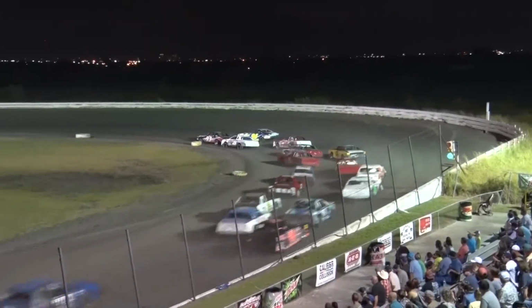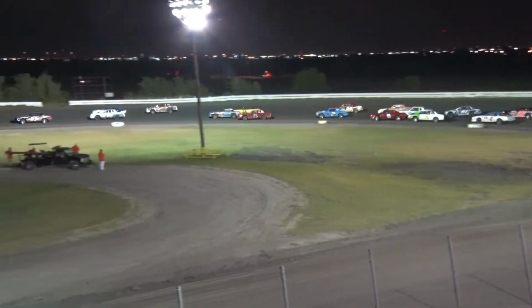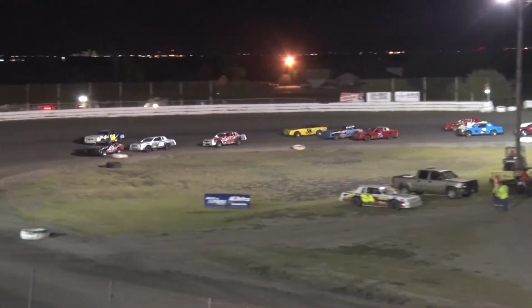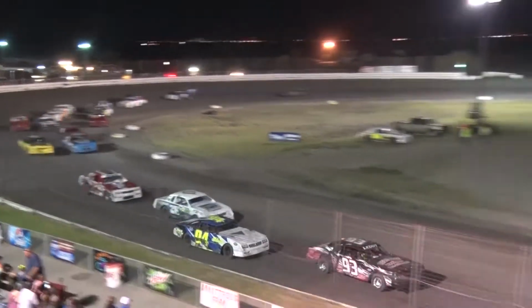Alan Torres to the outside, going to motor around Mason Castaneda. Everybody still behind your leader, Aaron Letty. Look at Castaneda with a good run off the bottom of turn number two. Door to door coming into turn number three. Torres around the outside once again off of turn four. It's still Letty out front.